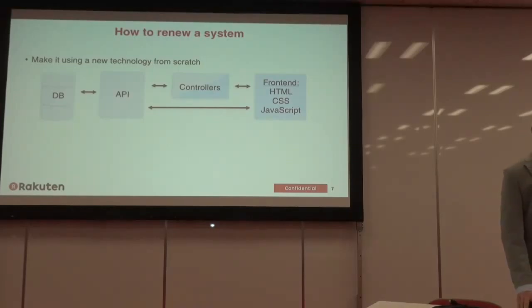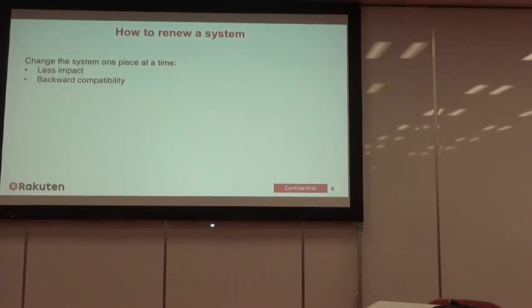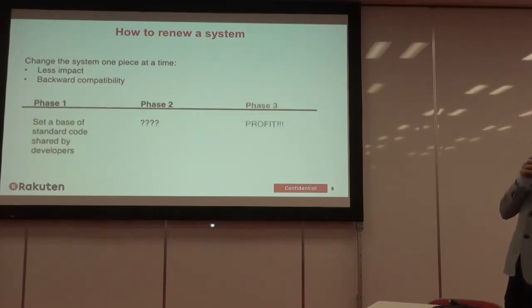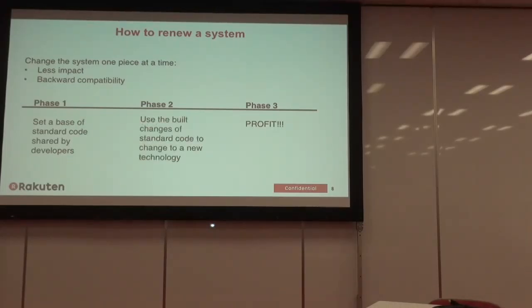Yeah, that's maybe the optimal way for an engineer, but let's assume it has a big impact, especially on big companies like this, with a lot of teams, and it takes time. So what are we doing? Step by step, with less impact and compatible with what we are using right now. So we have phase 1, phase 2, and the profits, right? Phase 1 is what the R framework is trying to do: setting a standard code, which we will use to take us to the next step, the new technologies.